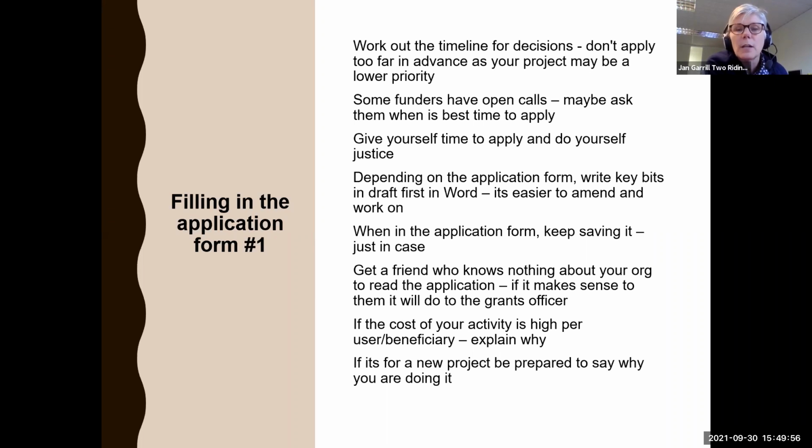I would always recommend that you have key bits in draft first in Word. It's much easier to amend and work on in Word than it is in anyone's grant application form. And often, if you're doing a lot of applications, some of the questions might be slightly different, but if you've got a Word document with some of your basic data and some of your basic descriptions of what you do and why you're doing it, that means you're not having to write it from scratch every time.